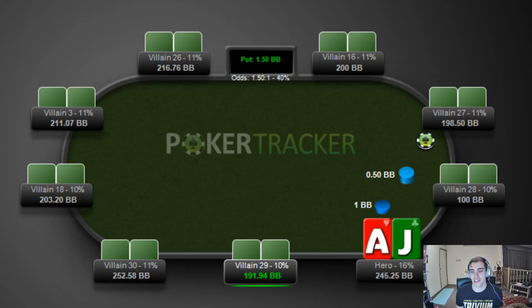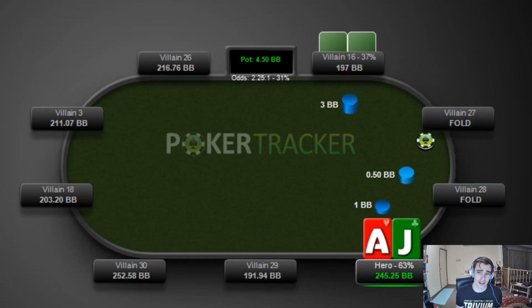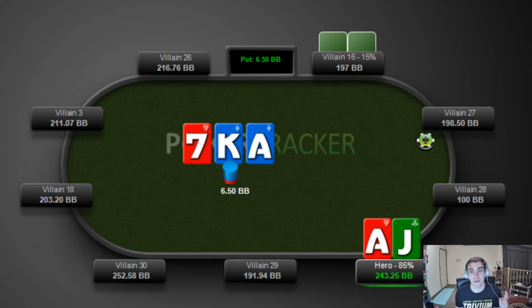Next hand, the action gets to a tight aggressive cutoff. They go ahead and open it up to 3. Then I'm in the big blind with ace jack offsuit, and I decide to call here. I do think 3-betting makes sense as well, but as long as you're mixing in both plays sometimes, it's fine in my opinion. So we go heads up to a flop, and it is ace king 7 with 2 diamonds.